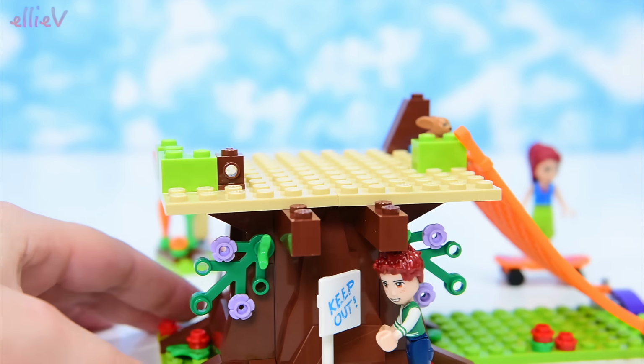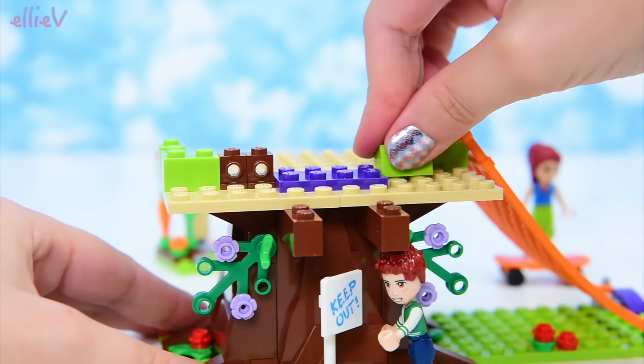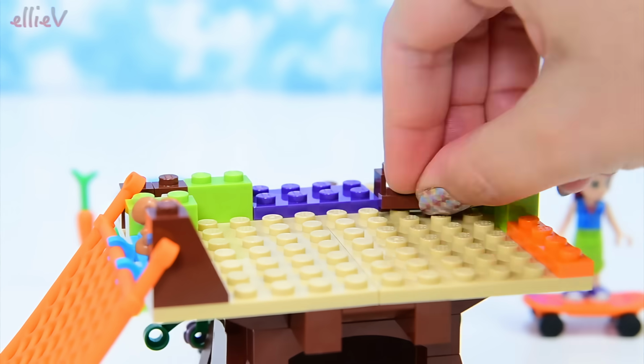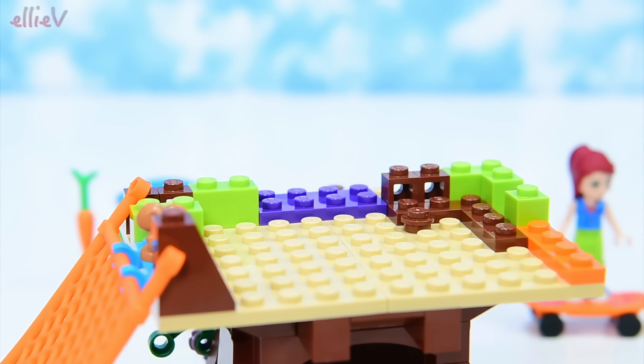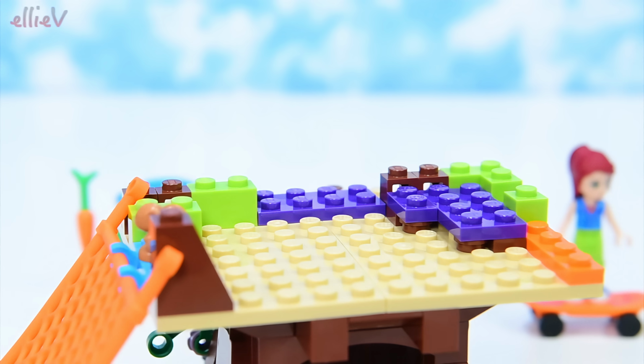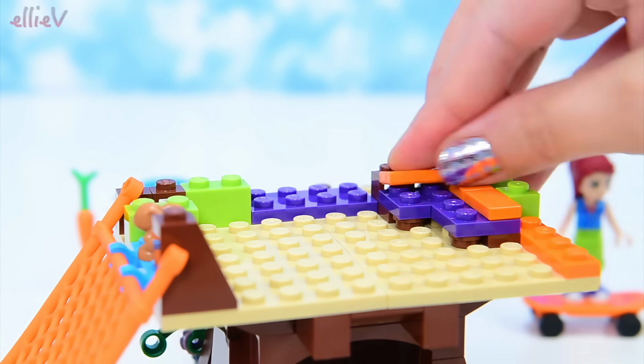I love the colours of Mia's sets too, with the green and the orange. A lot of you commented on the camper van that it looked really Scooby-Doo coloured, and I have to agree with you, it really does. It's so cartoony and it's really colourful. I really like it. The purple is also really Scooby-Doo-y.